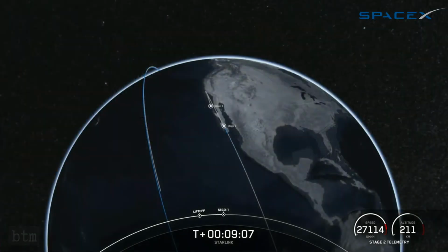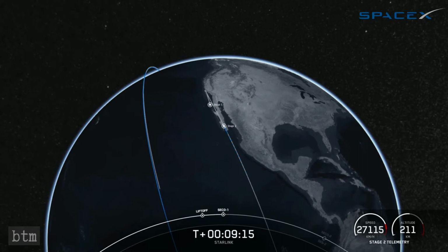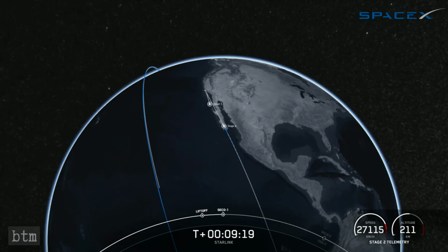So we did hear call out for successful second engine cutoff of the Merlin vacuum engine. Insertion. And that was the call out we were waiting for as well. Nominal orbital insertion. So now the second stage with our satellites are in a coast phase.